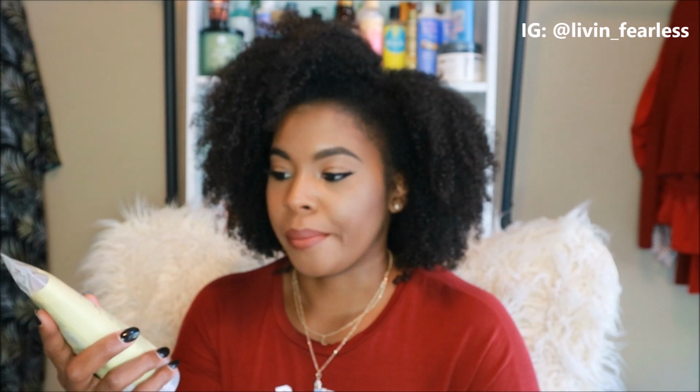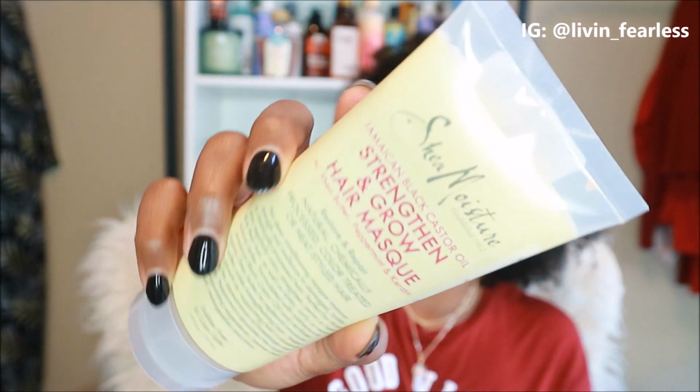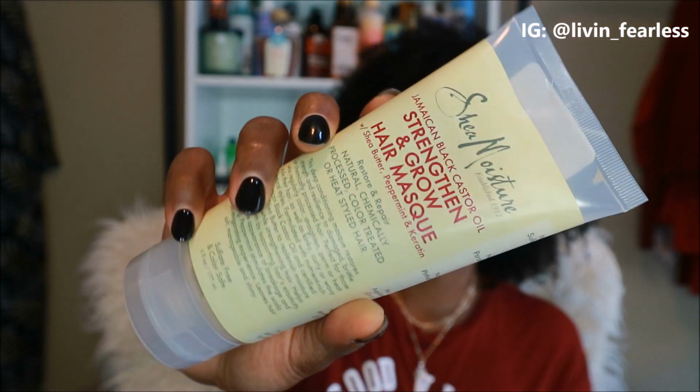So mask number 1. This is Shea Moisture Jamaican Black Castor Oil Strength and Grow Hair Mask. Now I use this just like with any regular one, but I always make sure that I also use it if I'm taking down a protective style. Show you guys that one, and I'll also link all of these down at the bottom so you guys can go and purchase them if you want.